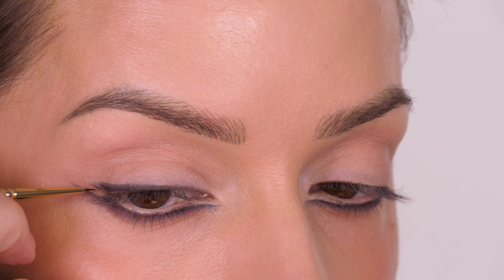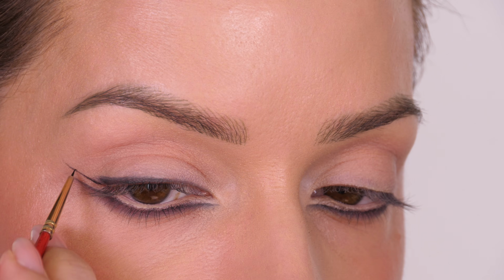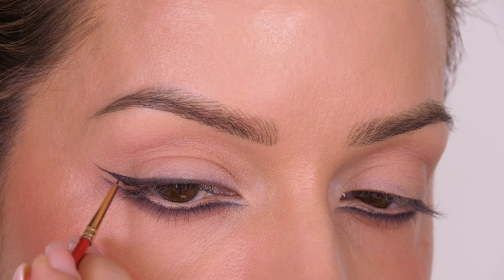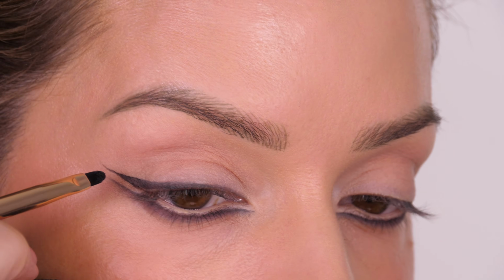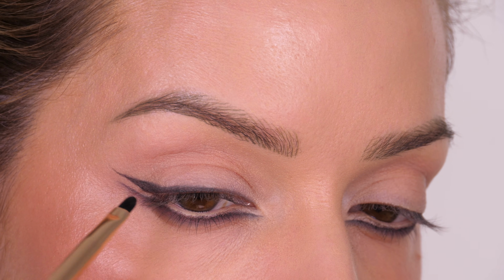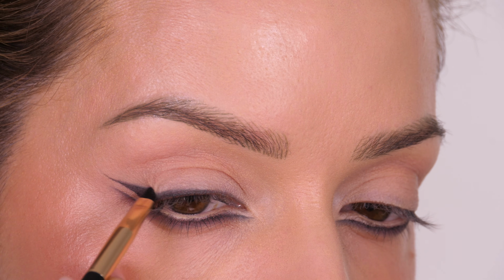Going back to my art brush, I'm going to the very outer corner of the eye and I'm creating a winged liner like I ordinarily would. And as you can see, it leaves a gap between this one and the lower eyelash line, which is really important for this look. The top wing is going to be extended out slightly further than the lower eyelash line. The winged thickness is really dependent upon your eye shape and your preference. I feel like this works for me. It's not too big or too small.